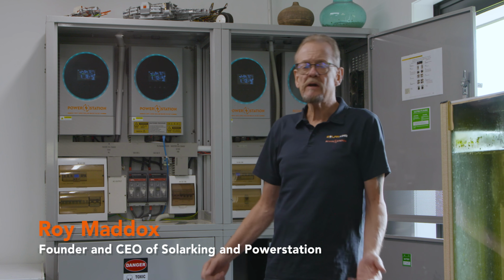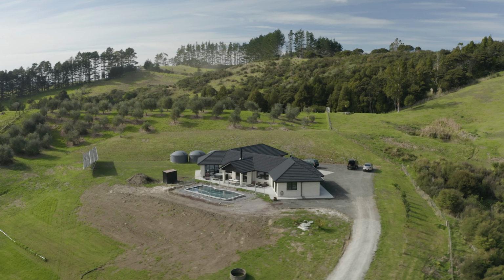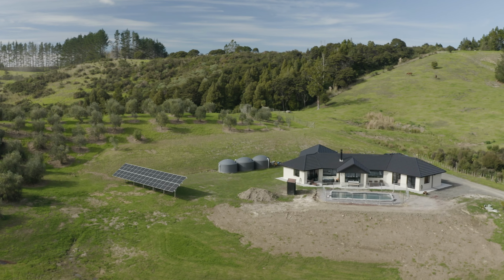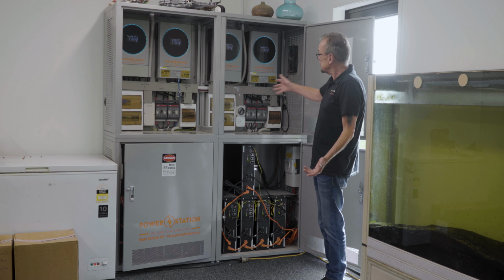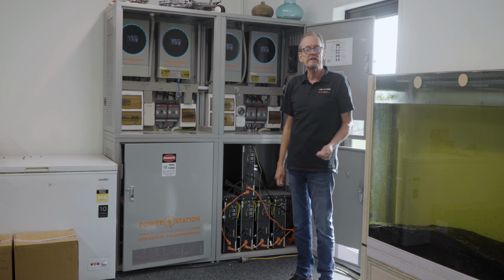Today we're in sunny Coatesville to show one of our quad systems. Now this is a new build in Coatesville. It's a full family home, swimming pool, spa pool, just like they're living in town, and we're running it on one of our, what we call our quad system, hence the 4 inverters. So this is currently the largest of our residential size systems.